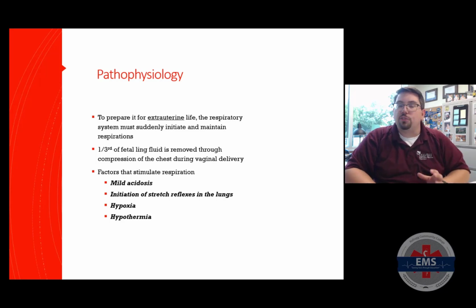There are some factors that we can do to help stimulate respiration. Remember, when you walk into a house and it's quiet and a newborn has been delivered, that should concern you. When you walk in and hear a screaming child, you should be able to take a breath of relief because you know that that child has an airway and is breathing effectively.